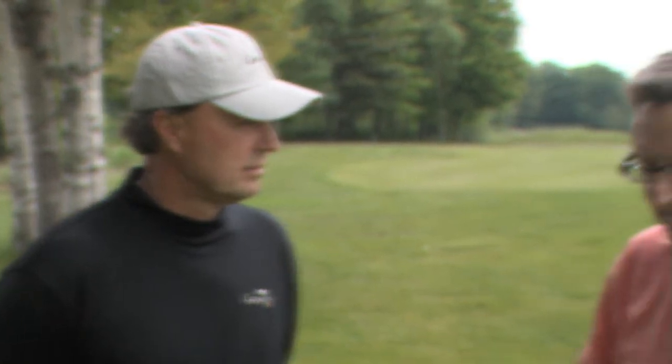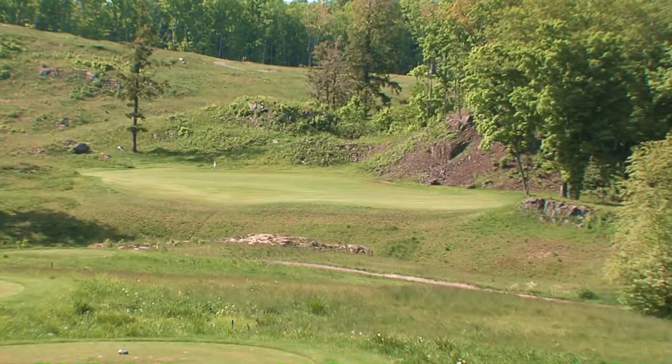Again, there's 5 sets of tees. Not too many people go back to that 240-yard tee, but it's a great, great par 3. We played from the back tees once. The guys behind us said, "Don't ever do that again."